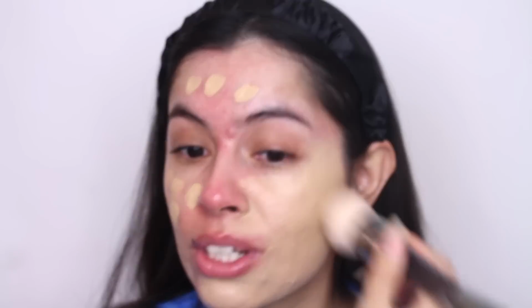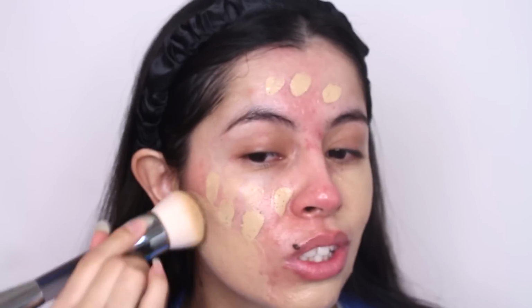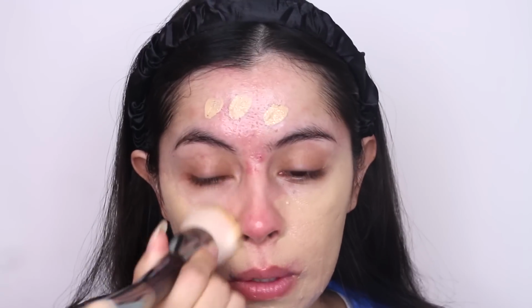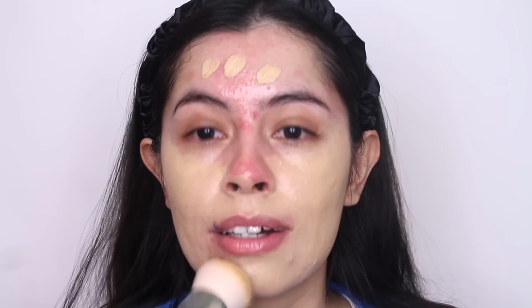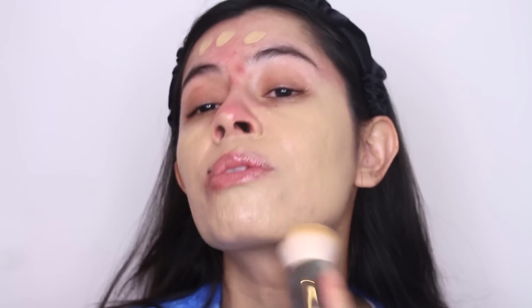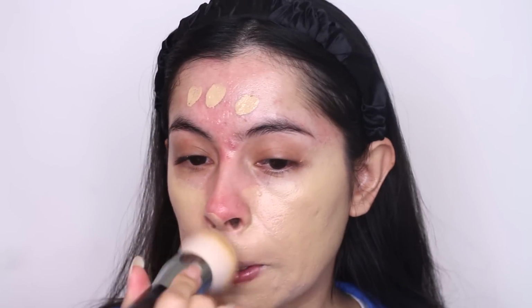This is insane. Look at how much it just covered my redness. Wow, okay. So far, so good. And this is just one pump, so I don't even think I'm gonna need another one at all. Wow, you guys. I'm just gonna blend it down right here, not to my neck, because like I said, I don't like foundation down my neck. I just really hate that feeling.